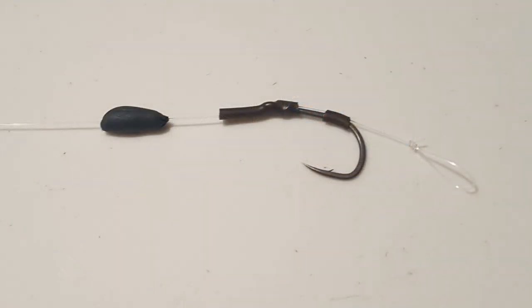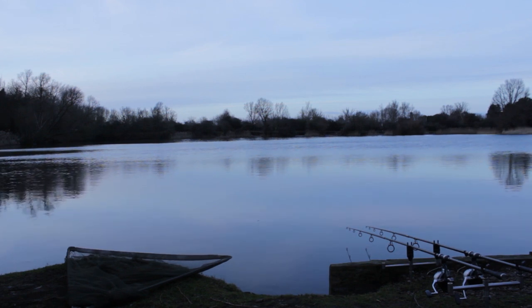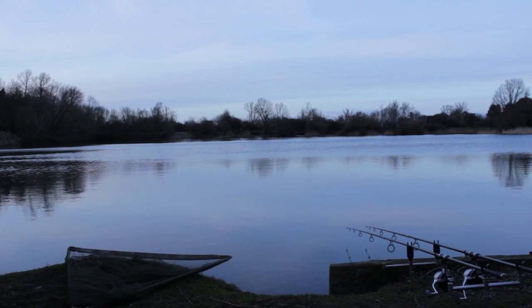And I've also switched the hooks. I've actually gone onto the Korda wide gapes. They're a finer gauge hook than what I have been using. Them straight points that I have been using, they're a really thick gauge, and in your mind you just think if them fish are not moving about much, you want all them percentages in your favour rather than against it.